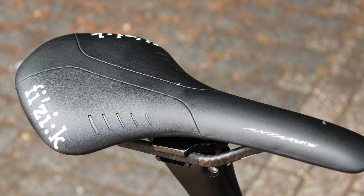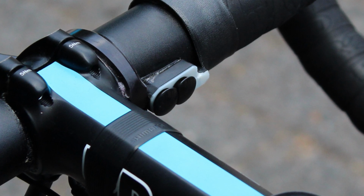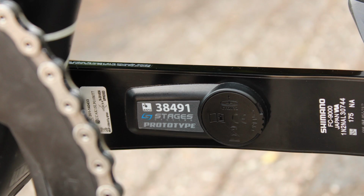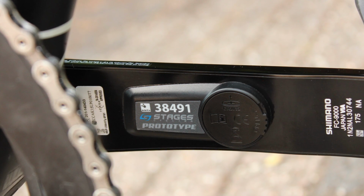the only customizations that we spotted were the stripped-down climbing shifters positioned on the right side of the handlebars, and Froome's preferred asymmetric chainring setup. Details are scarce at the moment, but we also spotted this prototype stage's power meter, because there's no better way to test a prototype than at the sharp end of the world's biggest race.